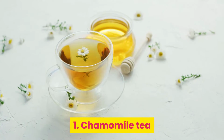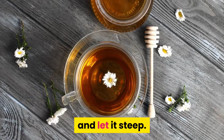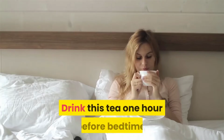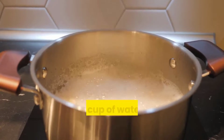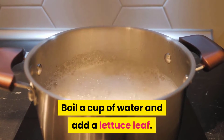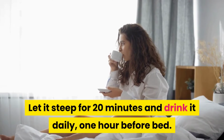1. Chamomile tea. Add a teaspoon of chamomile tea to a cup of boiling water and let it steep. Drink this tea 1 hour before bedtime. 2. Lettuce. Boil a cup of water and add a lettuce leaf. Let it steep for 20 minutes and drink it daily, 1 hour before bed.